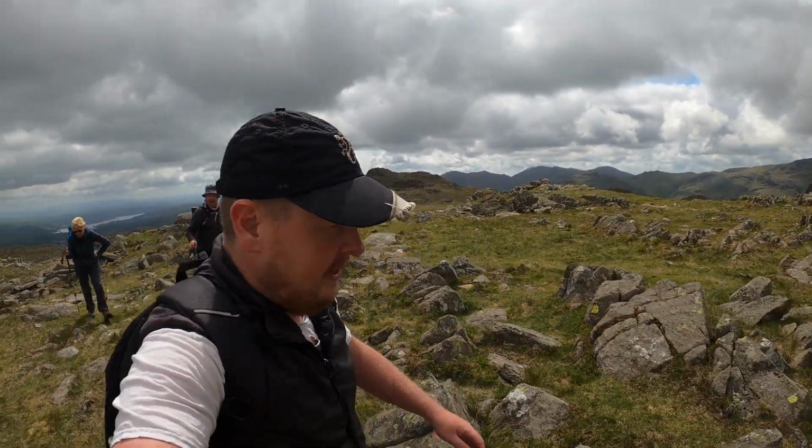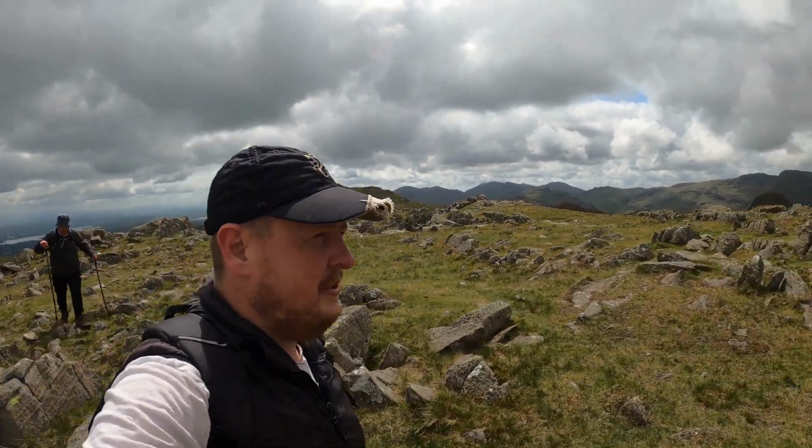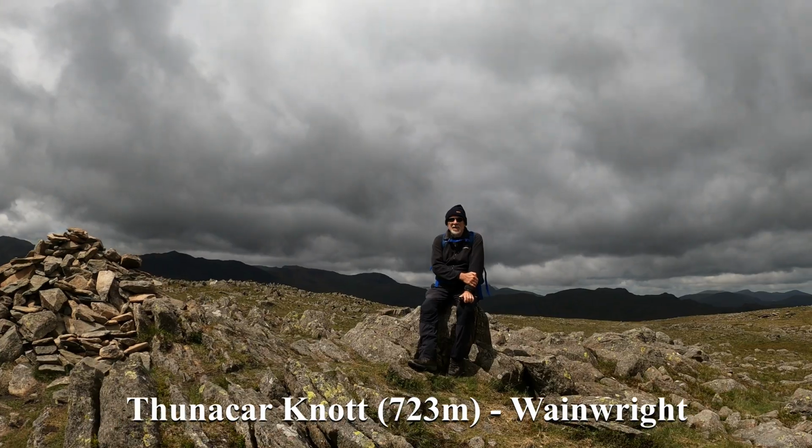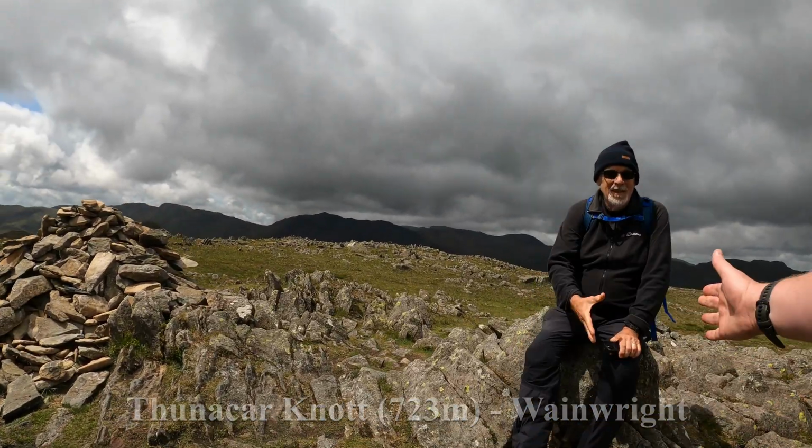Right, here we are, the second Wainwright of the day, Thunacar Knott. And Nick's beat us to it. He's the new Derek while he's not here. Well done, Nick.